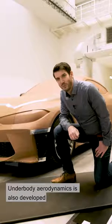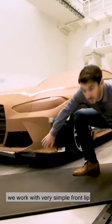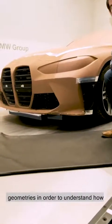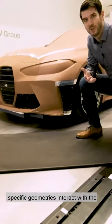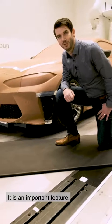Underbody aerodynamics is also developed at the clay model stage. Here, for example, we work with very simple front lip geometries in order to understand how specific geometries interact with the rest of the airflow around the vehicle. It is an important feature.